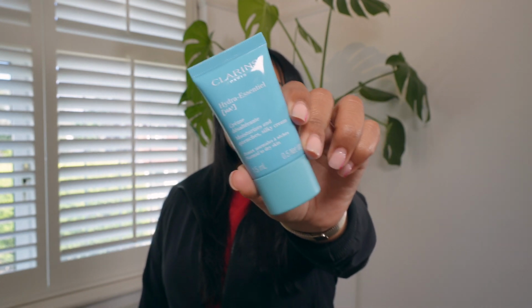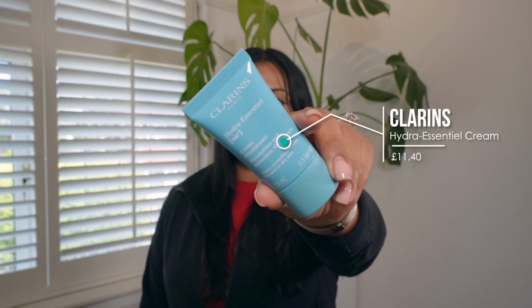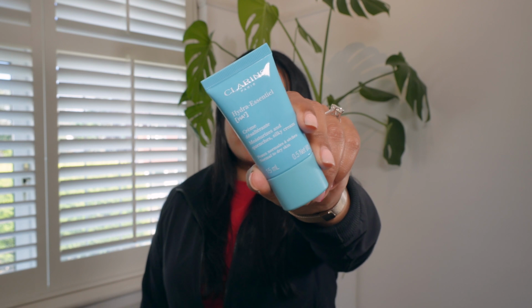The next is another sample, and this is the Clarins Hydra Essential Cream. This is a facial cream, and it's 15 milliliters in size. So when you do the math based on a full-size product, you would be paying about 11 pounds and 40 pence for this sample. And the final product is a sheet mask.